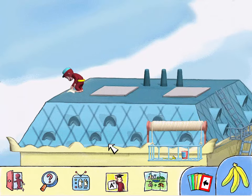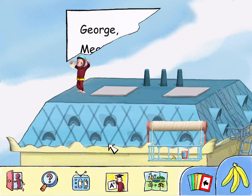Great job! At the top of the building was a piece of the man with the yellow hat's note. George was very excited. But there were still more pieces to find. 4 more pieces to go.